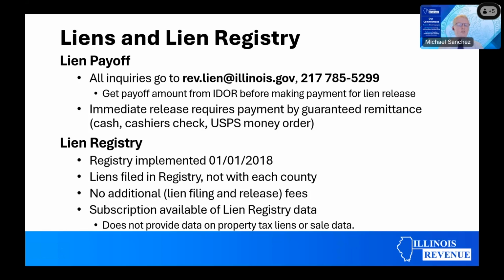We did a few years ago implement a lien registry so that instead of filing liens with each county, we file them directly with ourselves, and we publish those through a lien registry available on our website. There's no additional lien filing fees to file or release, which is a benefit to the taxpayer. Previously, we would be charged by the counties, and that fee was passed along to the taxpayers, but no longer. So that information is there, so if the taxpayer wants to check the status of their lien, they can go look it up in the lien registry.